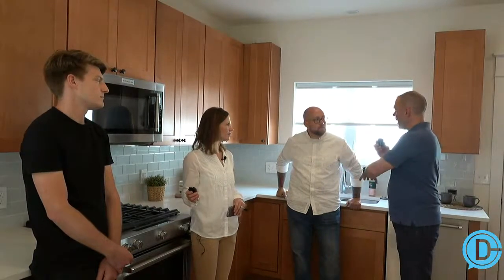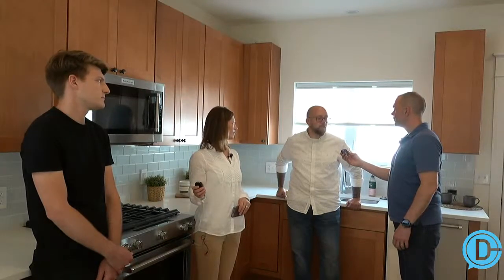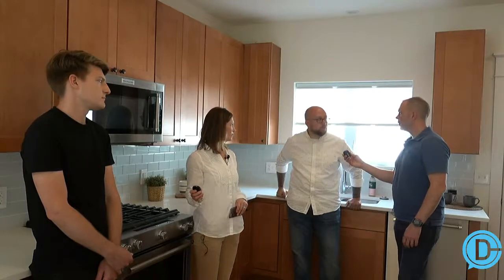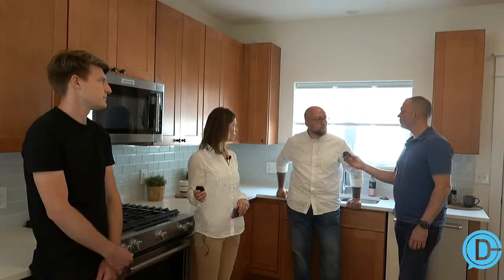So you have an egress out the back I saw down there. Yeah, we have an emergency egress window with a window well that they can get out. So it's perfectly acceptable to finish that product. Roughed in for a bathroom, ready to go.